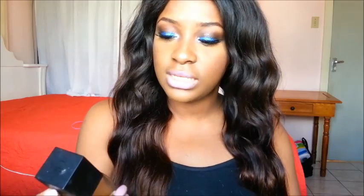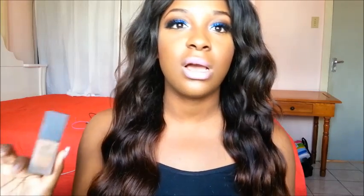Alright, so the next foundation is the e.l.f. Flawless Finish foundation, and this foundation again is one of the foundations that I absolutely love. It actually should be in the top tier, but it's not up there because while it is a great foundation, it has a lot of cons behind it. The reason why I love it a lot is just because it's the only foundation other than the one that I have in the top of my foundation collection that makes me look skin like. I don't look cake face whatsoever. Even though it's heavy coverage, I don't look cake face. I look so natural, you can't even tell. It looks like I just have a second layer of skin on my face.